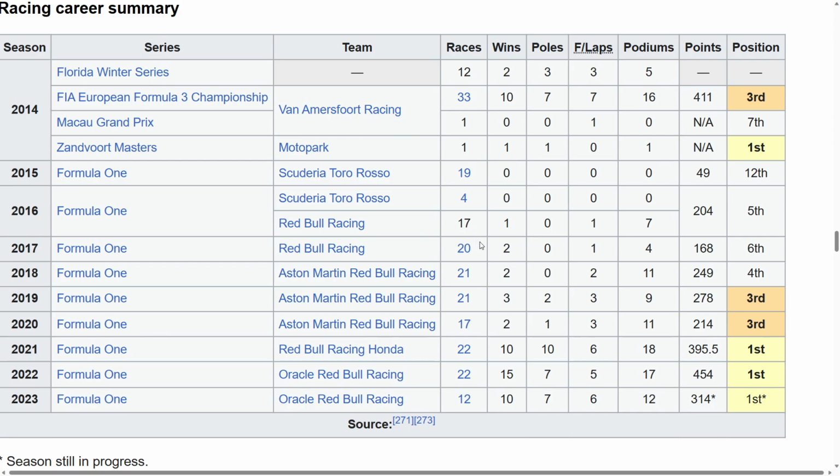2017, 20 races for Red Bull, 60. 2018 is 21 races for Aston Martin Red Bull. That puts him on 81 Grand Prix, right? And then in the 2019 season, I think Bahrain might have been the 4th or 5th Grand Prix of the season. So we're talking in the region of an experience level now of somebody who has done 80 to 85 Grand Prix.